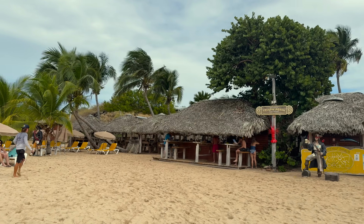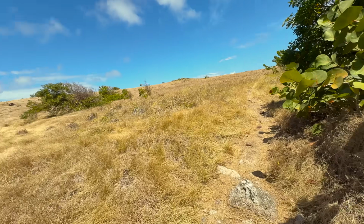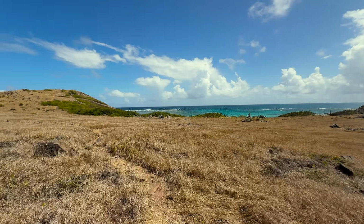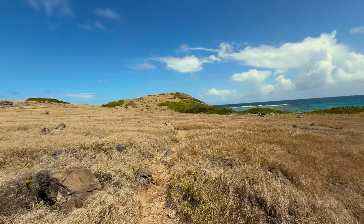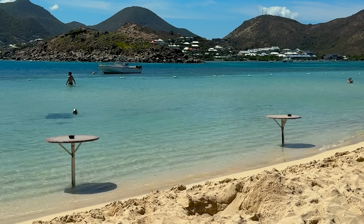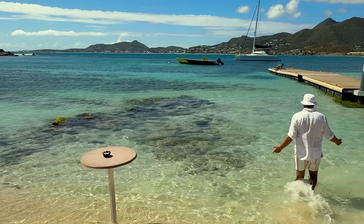There are only 2 restaurants here, Yellow Beach and Caribbean. That's it. The rest is dry forest, some cactus, and a kind of silence you only notice when your phone's out of range and no one's trying to sell you anything. Back on the beach, the sand feels like powdered sugar. The water is so clear, it's almost not there.